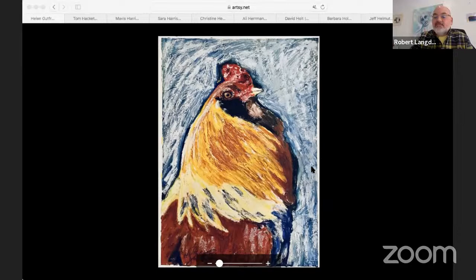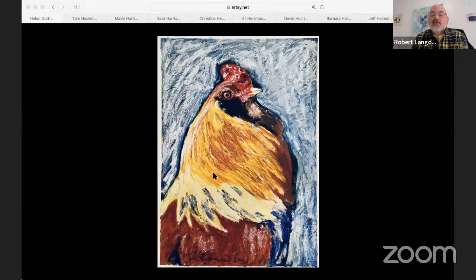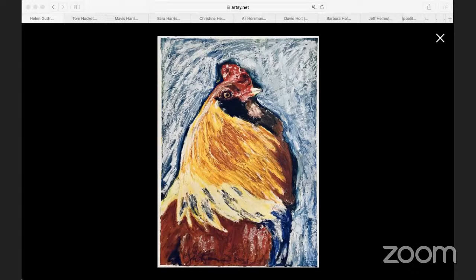It's oil on archival paper. It's a combination of oil bar, like a pigment stick, and oil pastel on Arches oil paper. And it's 30x22 or 22x30, depending upon which way you measure. You can go ahead and read the rest of it. That'd be great. Okay.